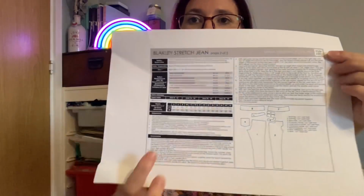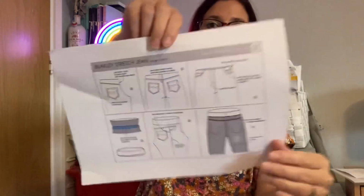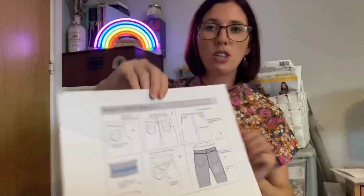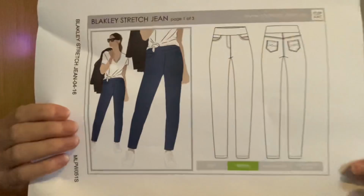So yeah, the construction, there are 13 steps, and they are just here. So the instructions start here and they go across onto this page, and then those are the images that you get. That's it in terms of construction and helping you. So I think it relies really on you having some sewing knowledge before you start sewing up this pattern. And then these are the line drawings. So I'm looking forward to tackling them.